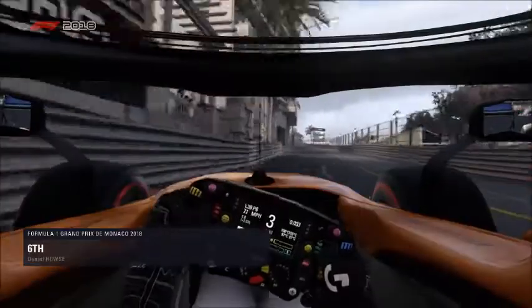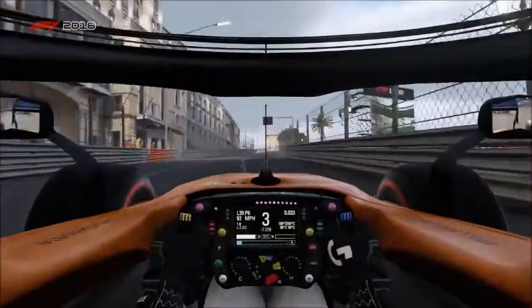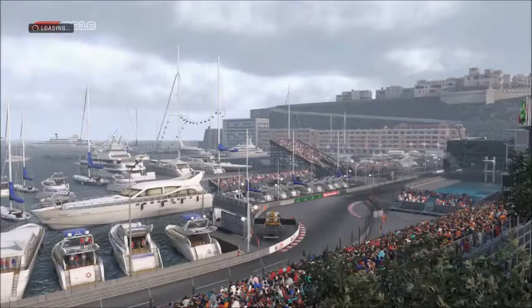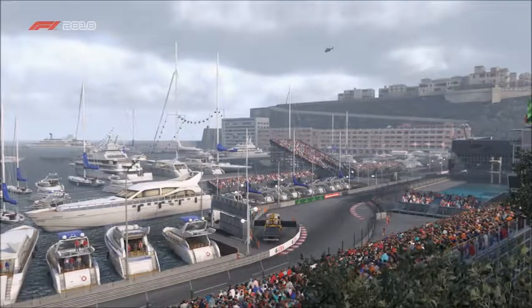Race. We'll see you in parc fermé. Brilliant stuff from Force India today. What a superb victory.